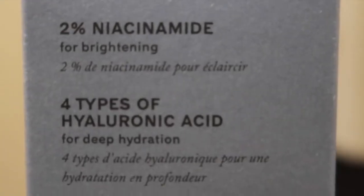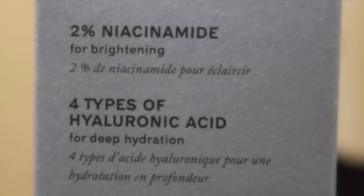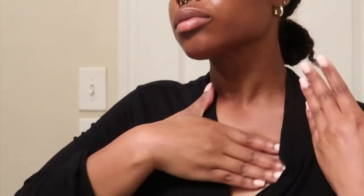Like, that is not cute. So I really love that about this serum. There are a lot of beneficial ingredients in here, but like I said, it is lightweight. So if you have oily skin like me, don't be afraid to use this serum.